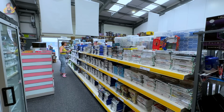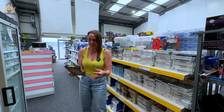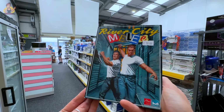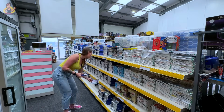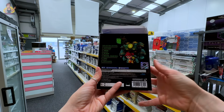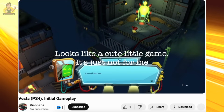Hang on, what's this? River City Melee. I don't know why this has just jumped out at me, but this is an absolute quality game. Of course it's a limited run title. Check out the geeky 80s vibe on this beautiful item. Absolutely gorge. So I've clocked this and I'm going to check out some gameplay because I really like the look of that character, kind of like the look of the artwork as well. Checked it out, it's not really for me.